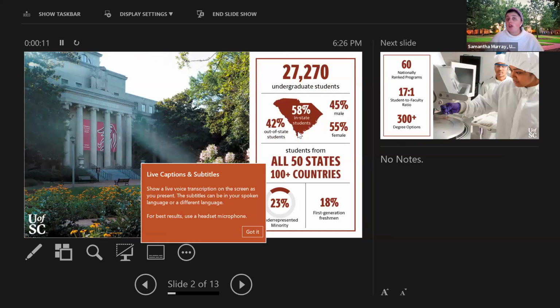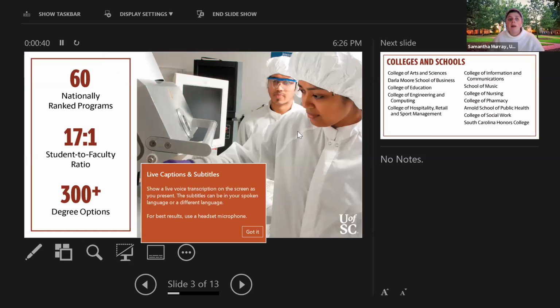Just to go over some general information, we are a fairly large institution with over 27,000 total undergrads. We recruit 42% out of state. Pennsylvania is actually ranked 7th amongst our top 10 states that we get the most students from out of state. New Jersey is 2nd and New York is 5th. So we do recruit a lot from the Northeast area, but as you can see, we have student representation from all 50 states and over 100 different countries. So we are a fairly diverse institution in that way.